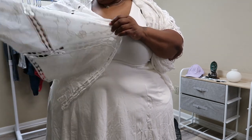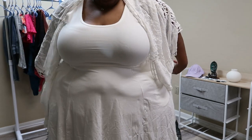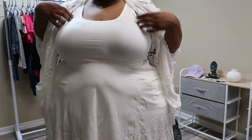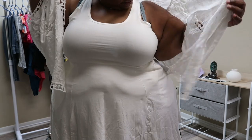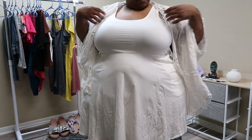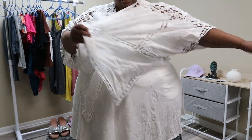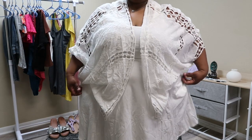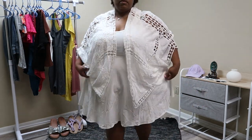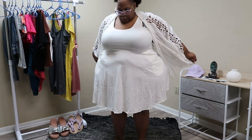That I can, you know, wear with any one of the dresses I had on. Any one of the pieces I had on. Yep. Do I gotta go in the wrong one? Well, I won't wear it with this dress because this is a lot flowing.